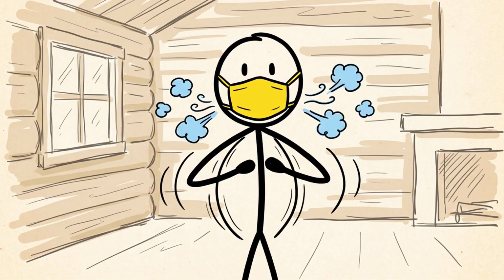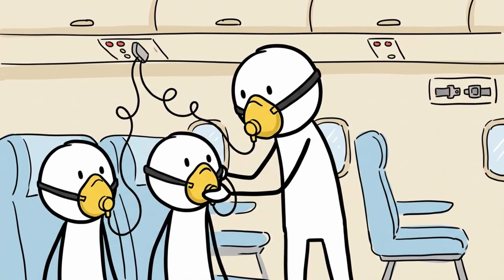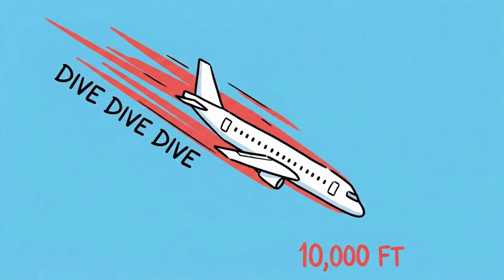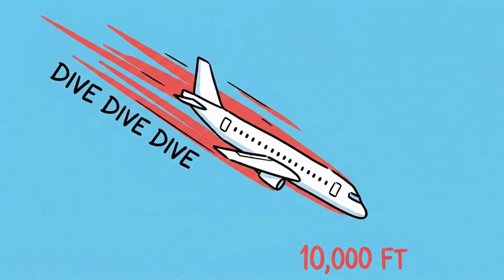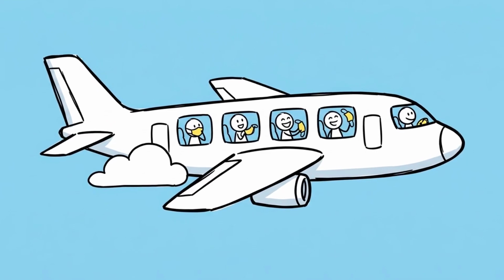You put your own mask on first, you pull the elastic strap tight, you take a few deep breaths, and then you help everyone else in your row. The pilot will dive the plane down to about 10,000 feet within minutes, where the air is breathable again. And from there, it is just a long, uncomfortable flight to the nearest airport.